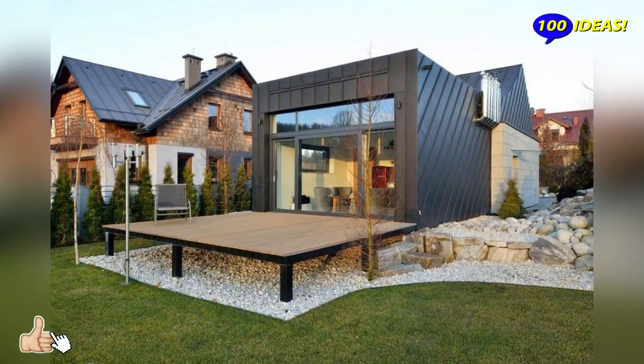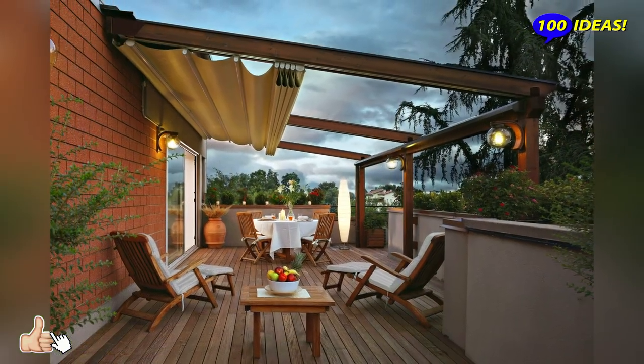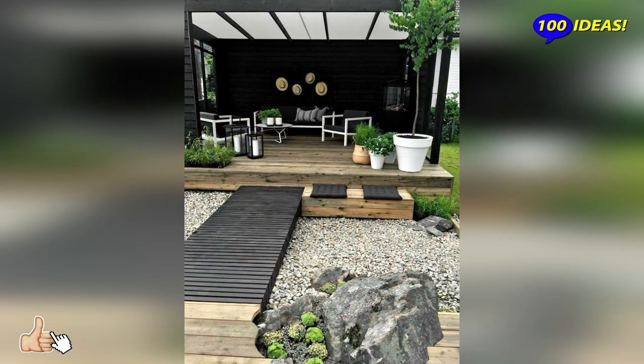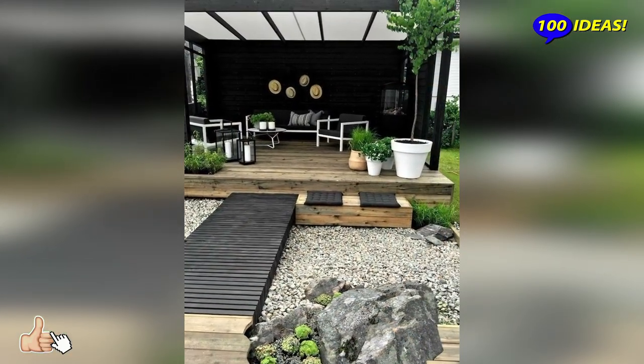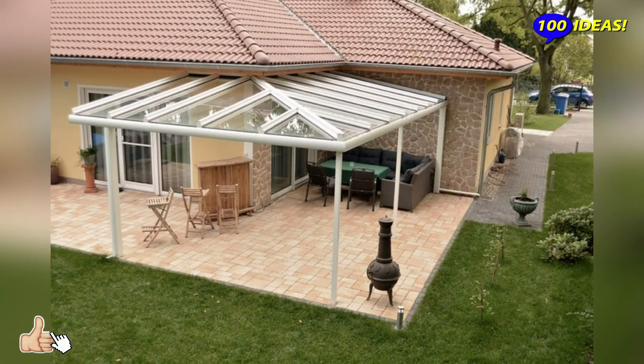Furniture. When decorating a small terrace in any style, the first thing you need to find is proper furniture. It should be stylish, space-saving and multifunctional as much as possible. Try folding furniture, go for smaller scale units or just one big sitting piece.